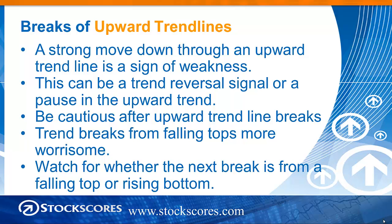Now, trend line breaks from falling tops are more worrisome, but once that has occurred, what we want to watch for is whether the next break, down or up, is from a falling top or rising bottom. If there is a rising bottom building on the chart, then we're probably entering one of those sideways trading range type actions. If instead we break down from another falling top, well, then that is more worrisome.